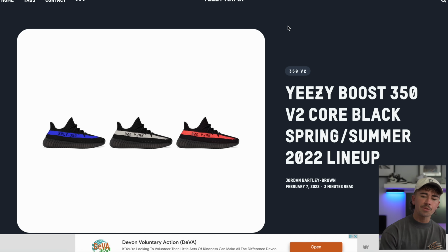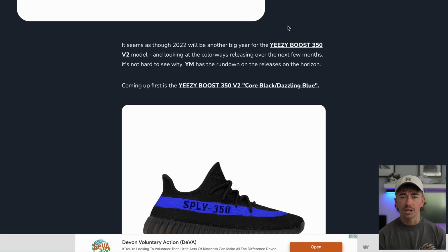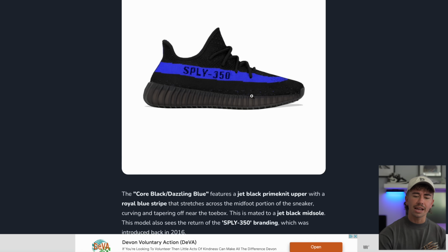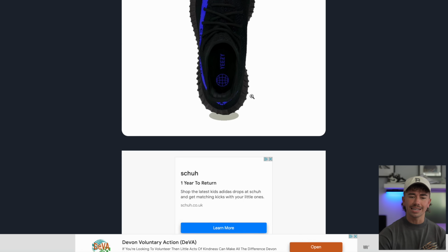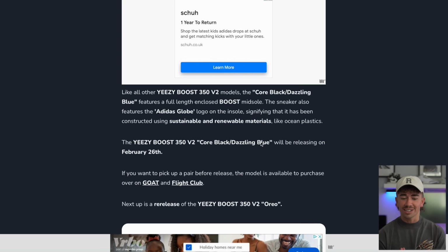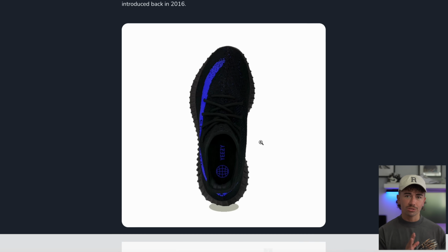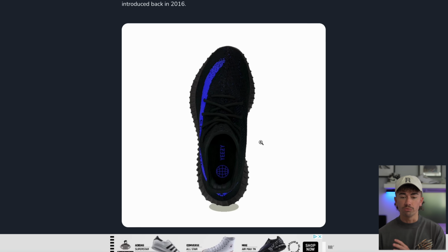So some information. Obviously, this dazzling blue colorway is dropping on the 26th of February, so right around the corner. And then this Oreo and the red colorway are dropping later this year. After seeing the fact that we've got a restock of the Oreo and the red, is maybe that going to be your deal breaker for this blue pair? Are you going to pass on this new colorway and try and go for the restock of the other two? I don't know. Let me know your thoughts of this entire pack down in the comment section.